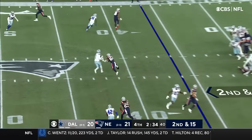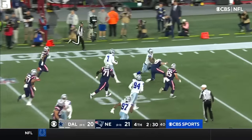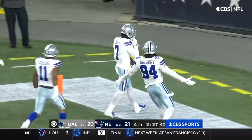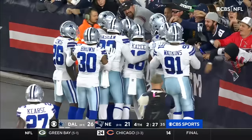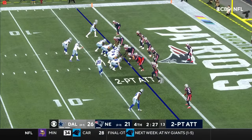Second and 15. Quick throw, and it's intercepted. He's got another one, and he's got a field ahead of him. Diggs is going to take it to the end zone. Unbelievable. Just when you think things are going your way, New England's going to stop and do something right. The fumble in week one. Come on back.